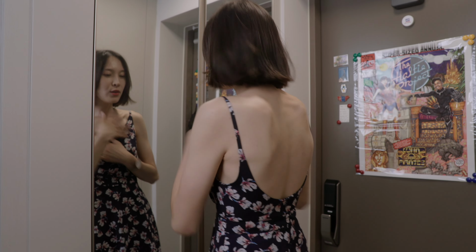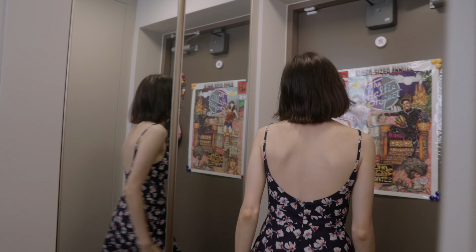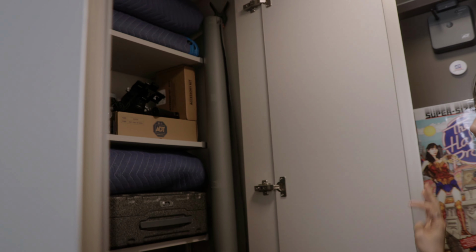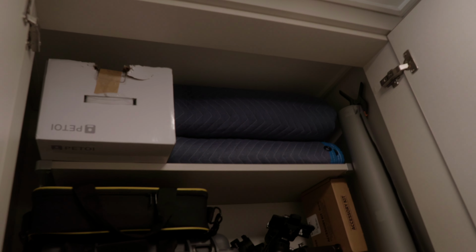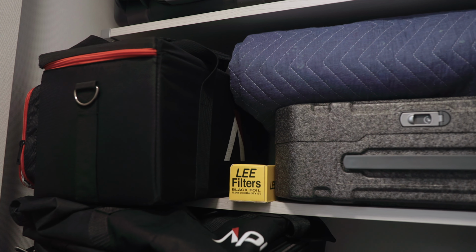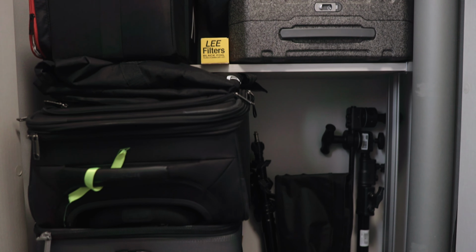Something that I love is having this mirror here right before you walk out, so you can check yourself. You're like, oh no, okay, I look good now, let's leave. So it helps to have this here. This closet is also, what do you know, literally all storage for gear. More gear things. Yeah, all of this is gear.